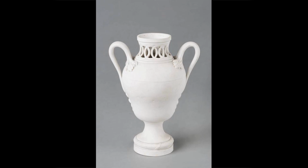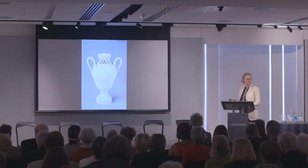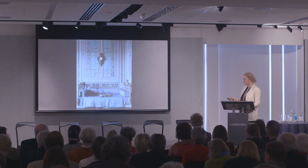And this vase, this biscuit vase from the Esterhazy Collection, shows you already the approach to simplicity, which was very much a sign of that period.